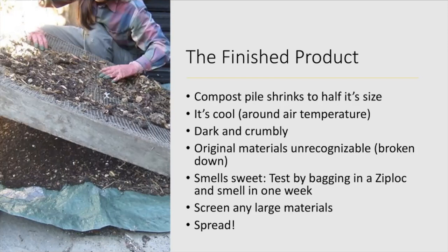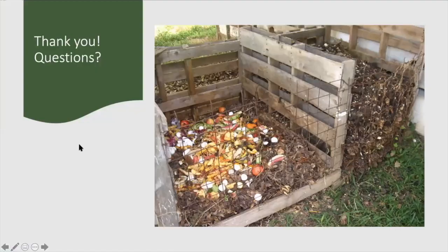One other part of the finishing process is to screen your large materials out. Here's a screen that looks like maybe it was handmade: a wood square frame with the screen on top. You get all of your material out of your pile and rub it through, and that should get all of the big stuff out, so you're not spreading that into your garden. Then you get this really nice, lovely finished product down here. You can buy composting screens as well, for those of you who have the money and don't have the time or the talent to build something like that. Then it's ready to spread in your garden.